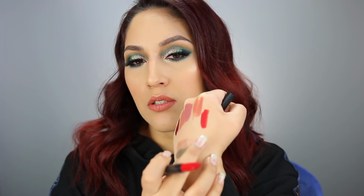I tend to use liquid lipsticks for reds and burgundies and just deeper shades. I just don't want deeper shades to run throughout the day or anything, but this one is beautiful and it's really bright as well, and the Matte X formula is really comfortable.